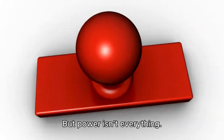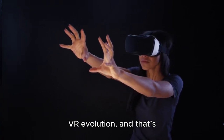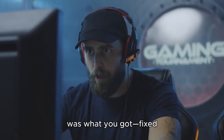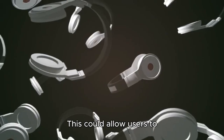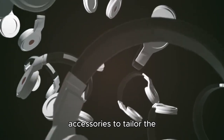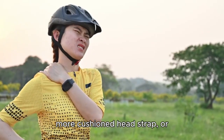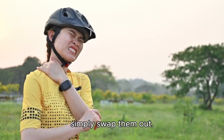But power isn't everything. Flexibility is also at the heart of Meta's next VR evolution, and that's where modularity comes into play. In previous Quest headsets, what you bought was what you got: fixed hardware, fixed accessories, and fixed functionality. This could allow users to swap out key components and accessories to tailor the headset to their specific needs and preferences. For instance, if you prefer a more cushioned head strap or need a different face interface for better hygiene, you could simply swap them out.